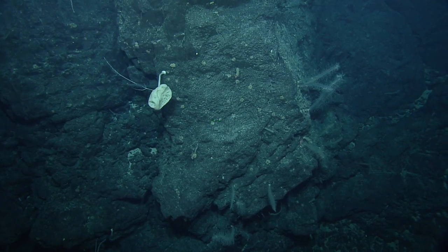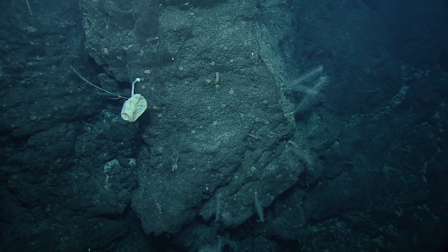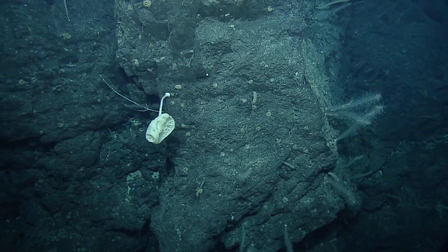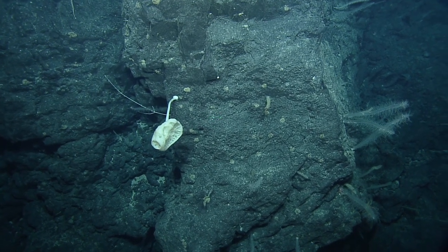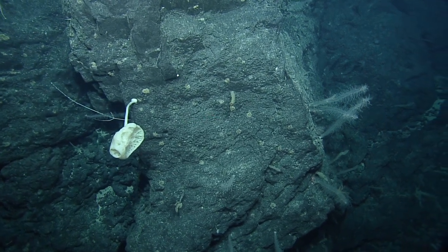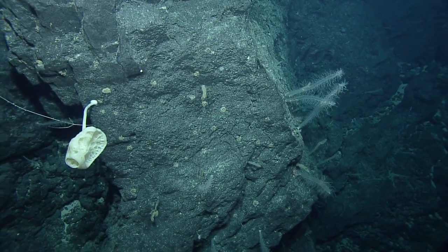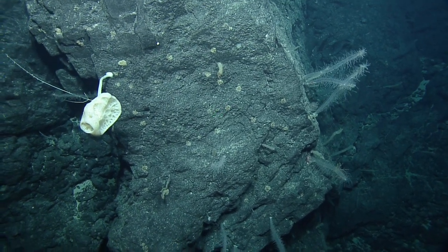Ken has a couple Sailor Jerrys. Nothing really popping up. Let's cancel that move and move south. What did we do on the last one, south? We did 180, yeah. 240. Yeah.